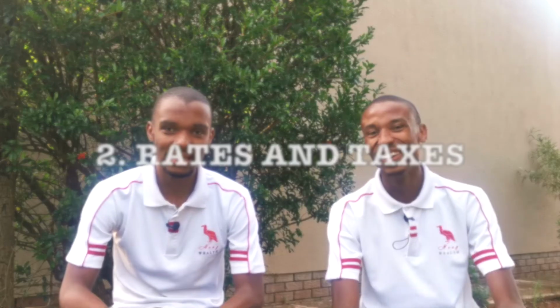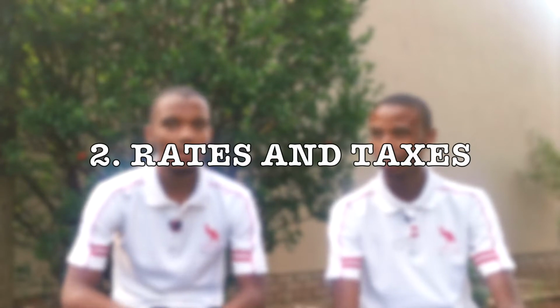The second point is your rates and taxes. So the rates and taxes, this is how much you're actually going to be paying to the municipal. The municipal will actually have a charge in terms of how much you're going to be charged in that particular area. So this is area specific. So you'd find out that in a township, people might be paying 50 rand. However, in a suburb, they might be paying 1,800 rand.